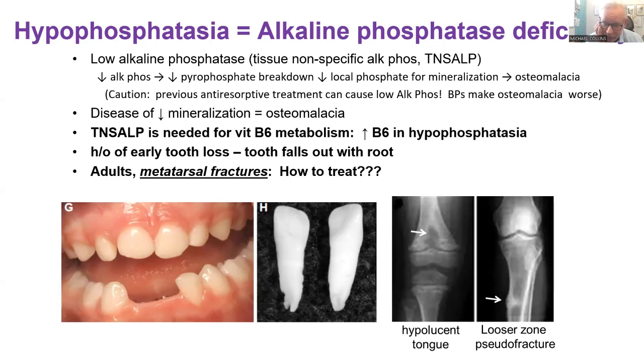So one of the ways that you can support the diagnosis of hypophosphatasia is to check B6 levels, and they are elevated in hypophosphatasia. Also, patients will have a history of early tooth loss, and the tooth falls out as it looks like in this panel here, root and all.